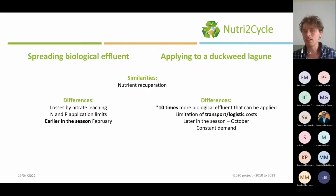What I saw also in a lot of other presentations is that they had done some kind of economic feasibility or showed some economic numbers. Well, I chose not to use them here, but afterwards I thought maybe it's good to also explain here a bit the difference economically between spreading biological effluent to land and applying it to the duckweed lagoons.